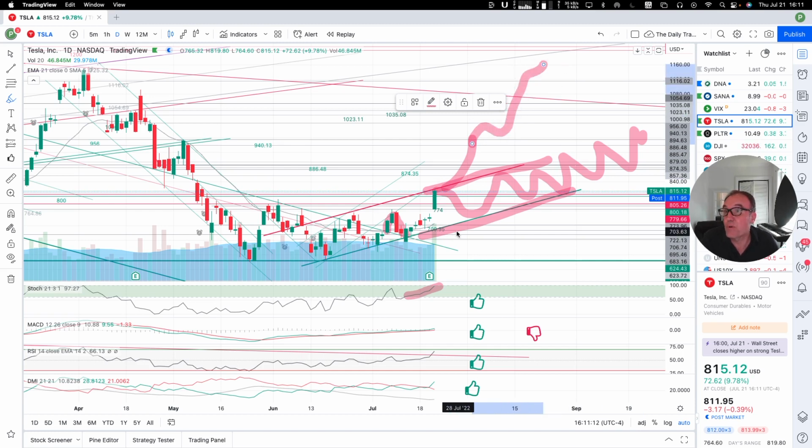That's also possible. And if we break this support right here, then the trend has changed, and then it might be a good idea to sell if you are not a long-term investor. If you are a long-term investor and just entered recently, you can probably stay in it for a long while.